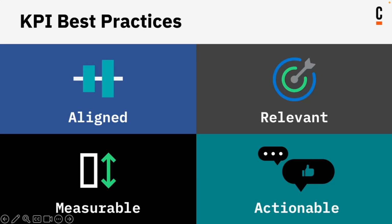Of course, they must be measurable. Effective KPIs need to be measurable with clear data points to track progress and accurately assess performance. There's really no point in having a KPI if you can't measure it. And finally, they need to be actionable. So KPIs should provide actionable insights that enable orgs to take meaningful steps toward process improvement. There's also a signal to noise concern here, in my opinion. So too much information can be as bad as too little, and not every metric is a KPI. Sometimes less is more. Just because you can measure it doesn't mean that you should. I think you get the point.